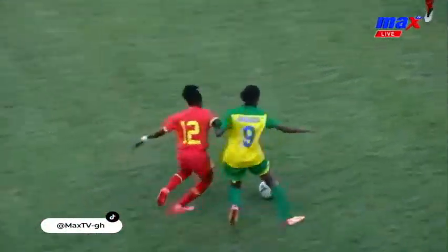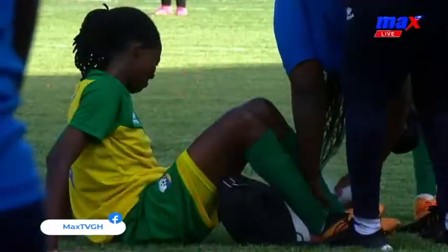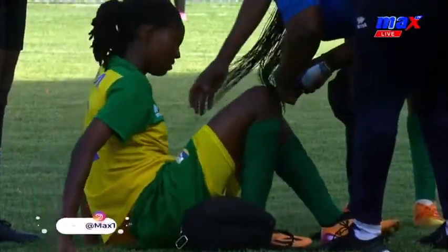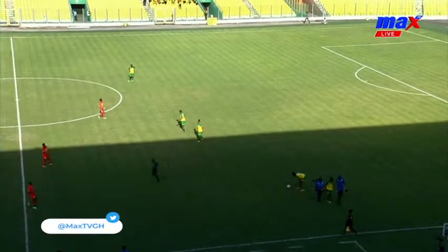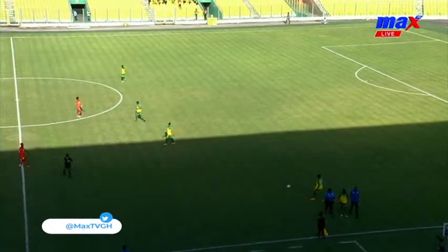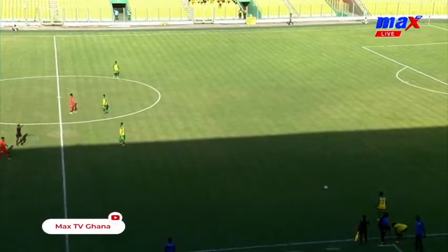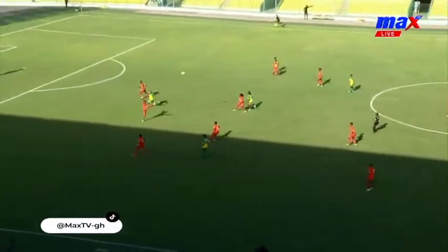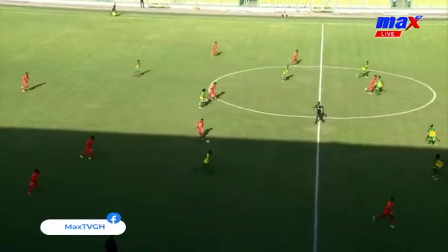So that was a nice control from Anastasia Echar, by an attempt to ensure that she still holds on to possession for the Black Queens. She clattered into the Rwandan player. Free kick to Rwanda. Lydia goes for the long one, and Ghana reclaim possession.